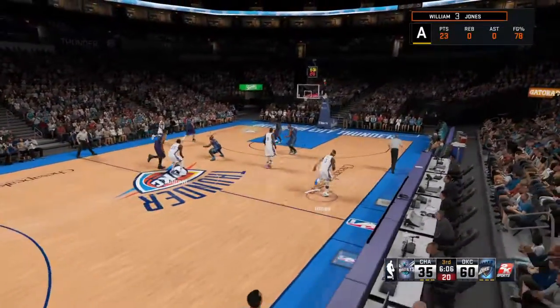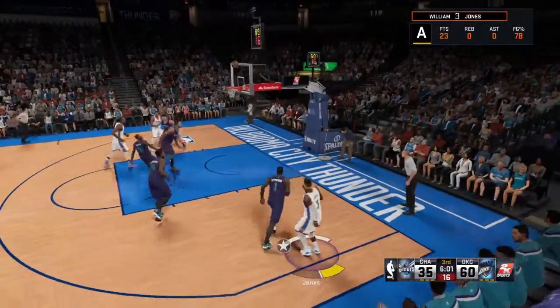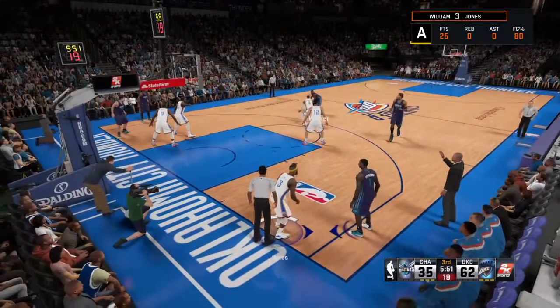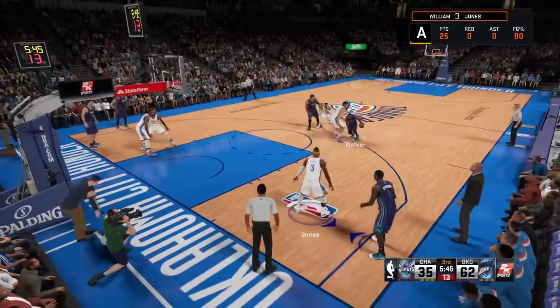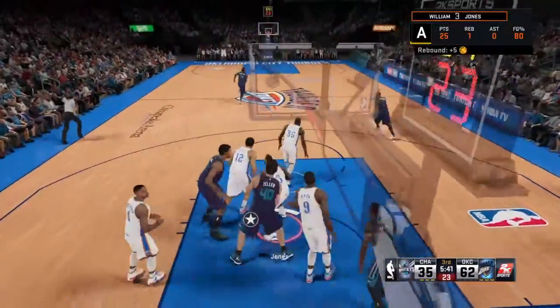Physically, there's no doubt they've been the stronger team. That plus 10 rebound advantage tells you all you need to know. Yeah, not to mention what it says on the scoreboard. I mean, they're really pushing them around physically at this point. And his stroke has been dead on. Inside, outside, wherever. The shot's just falling for him. Here's the screen. And Jones pulls it down.